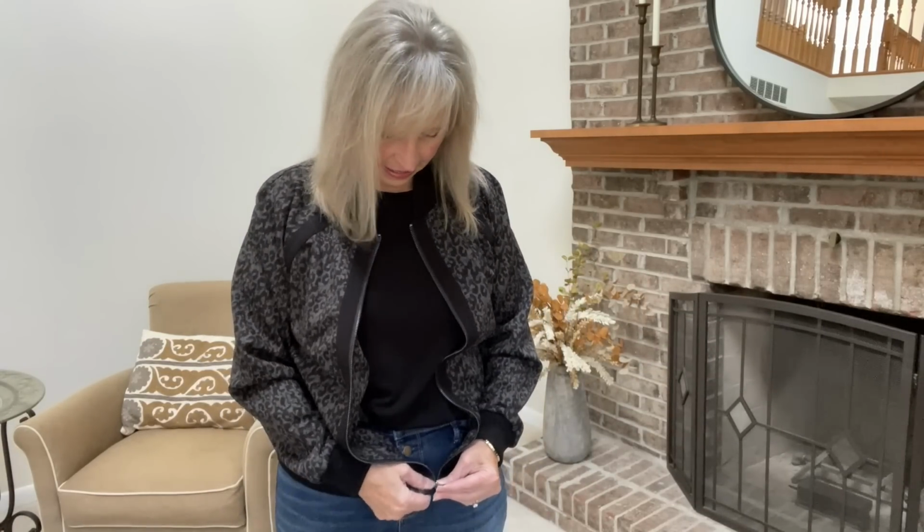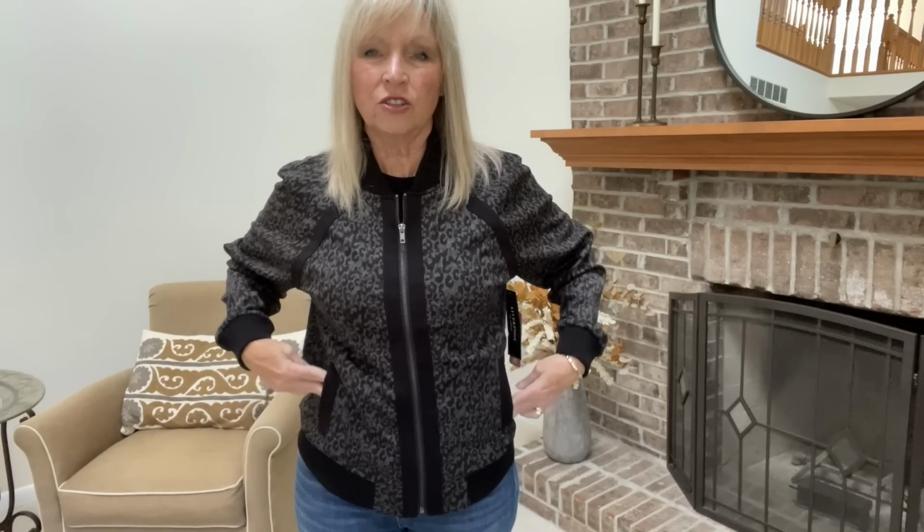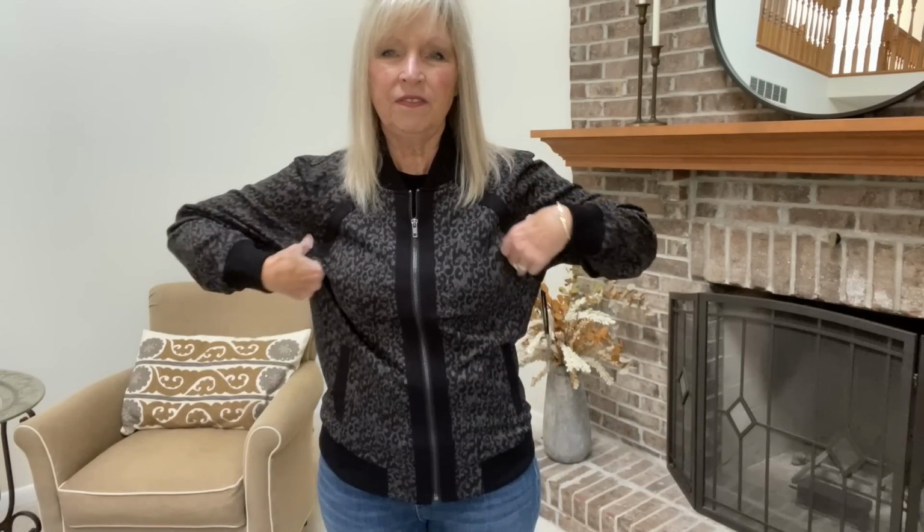Let's start with this Liverpool jacket. I just put it on over the black top that I had on because I wanted to see how it looked with this shirt with black underneath it. I love this jacket. It is by Liverpool. It's called the Bomber Jacket. I am wearing a size medium. I think it's too big because when I zip it, there's so much room in here. These are stitched in, but they come unstitched. There's no zipper, so I can't stick my pockets in there. But it feels big.